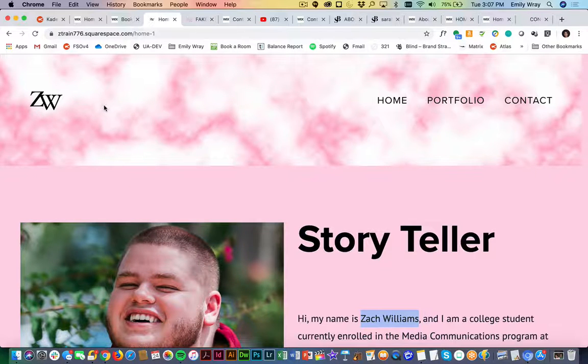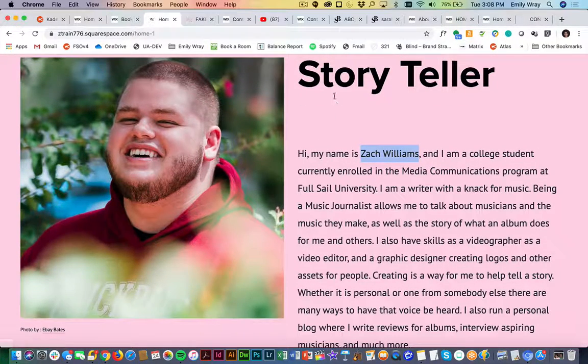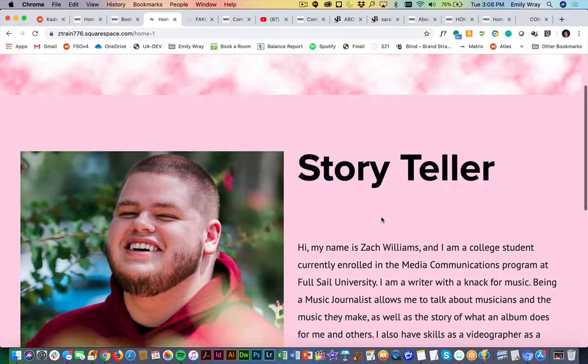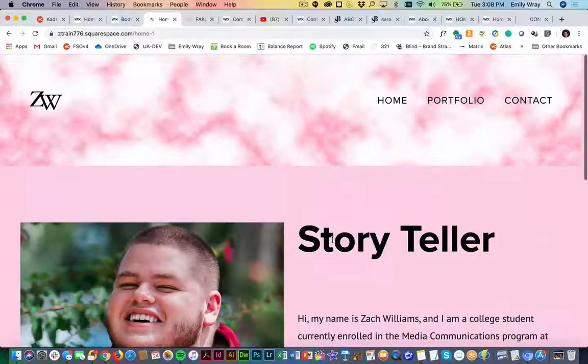Go into your design, your site styles, and adjust the height on this, because what it's doing is pushing this other content down, like this great photo and this contextualization of who you are. Storyteller is one word, and this little background about you is pushed down on the page, so I'm having to scroll instead of being able to see it right off the bat here in the front.